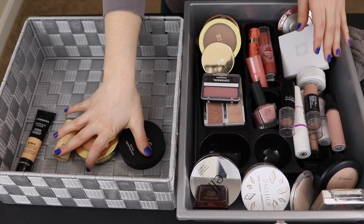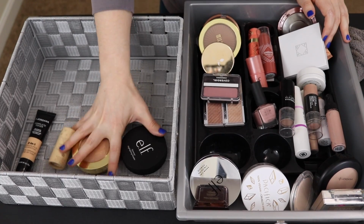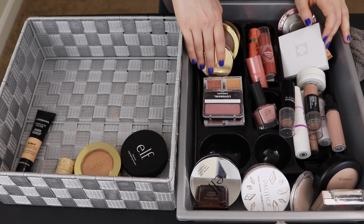Got rid of 3 things from this drawer, 1 from each category: a blush, a bronzer, and a highlighter. That feels pretty good. Is there anything else I want to get rid of? I don't think so, not right now.